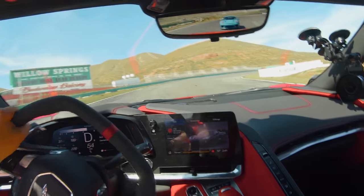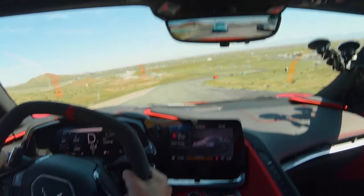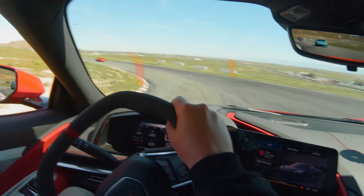Being naturally aspirated and being as light as it is, the car feels balanced. Thinking about it, it is a very different experience than the new GT500. The GT500 is brute force. The new C8 is like a precision instrument.